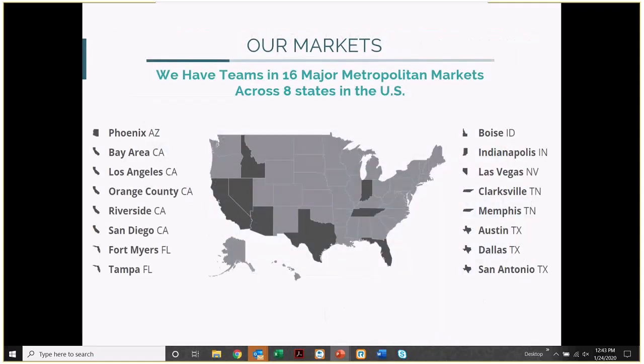So this is a list of 16 major metropolitan markets that our company operates in. It has boots on the ground: real estate agents, property managers, leasing agents, maintenance, contractors, the entire team needed in each one of these markets. Now, I'll just tell you that California is obviously a difficult market to find positive cash flow. We do sell some investment properties, but it's not a very high percentage of our total sales.